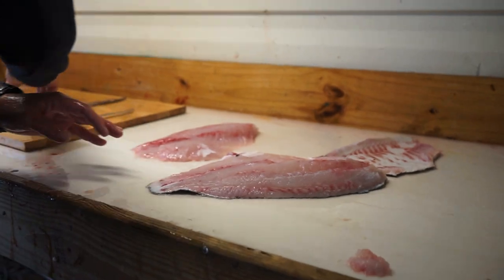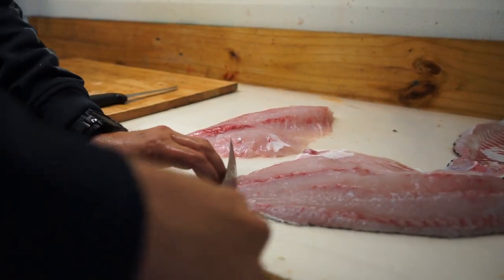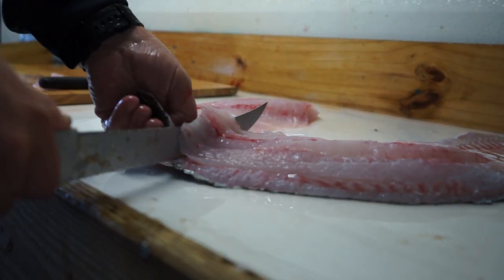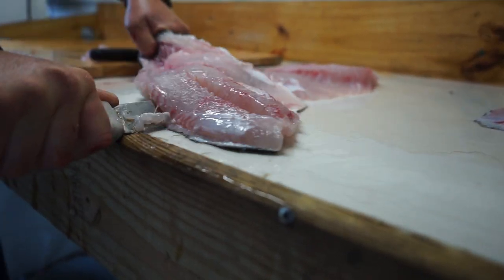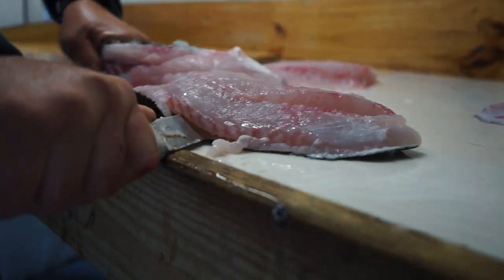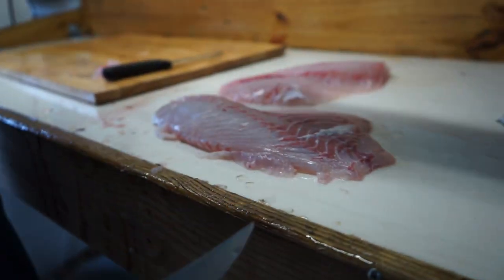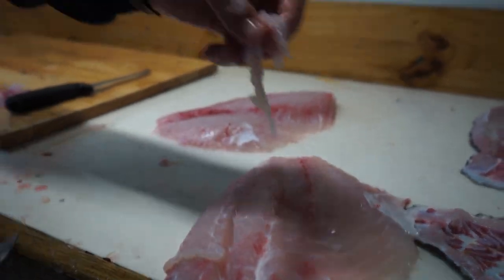Same thing with the other side. I usually get it right there, start it up just enough until I can grab it, pull that skin. And then a little ribbon piece. Yep, little ribbon piece right there. Take that little ribbon out.